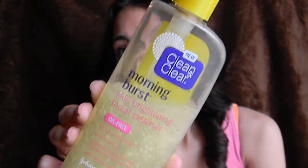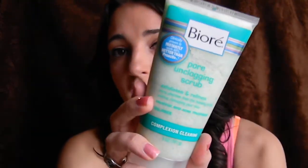For my typical normal morning, I would wash my face with the Clean and Clear Morning Burst Skin Brightening Facial Cleanser. This is what I used every morning for a good long time. This stuff smells so good, and it just feels so nice and clean on my face. But recently, because of how bad my skin was, I was using my Biore Pore Unclogging Scrub every night and every morning. So I used the rest of my scrub up, so I picked up a new one. I picked up the last bottle of this one from my store, and then I picked up this one. So they're essentially the same product. This is just the new look version.